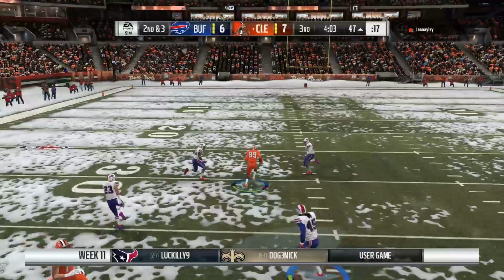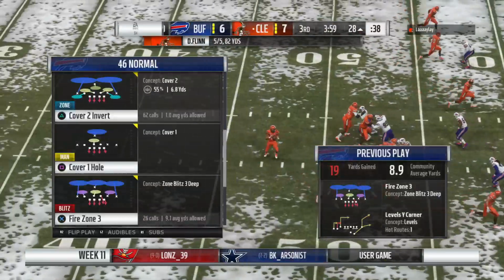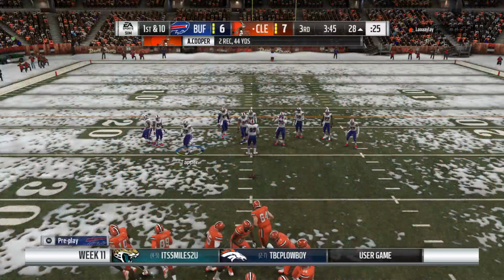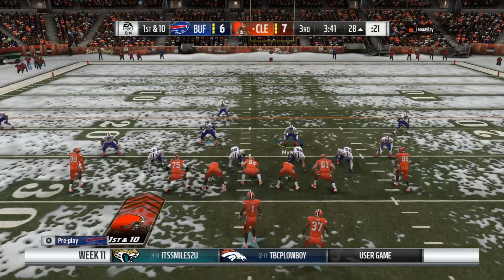Now a shotgun snap as they'll look to throw. Wide open, Amari Cooper. And he's taken down inside the 30. The Browns passing game finding its stride. They've got another first down. Ohio!